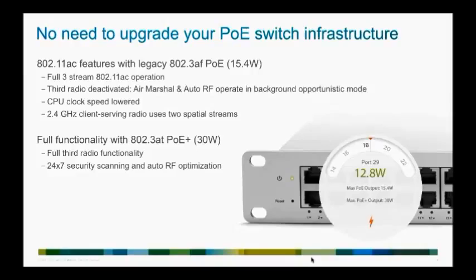Then, if and when you do decide to upgrade your PoE infrastructure, for example, to 802.3at, it will automatically turn on the third radio in a full-time mode, provide that 24/7 scanning and RF optimization, and of course, switch back to normal operation for the 2.4 gigahertz client serving radio and the CPU.